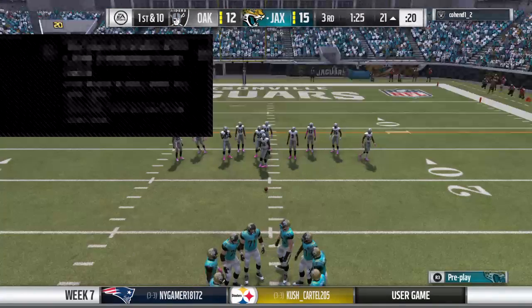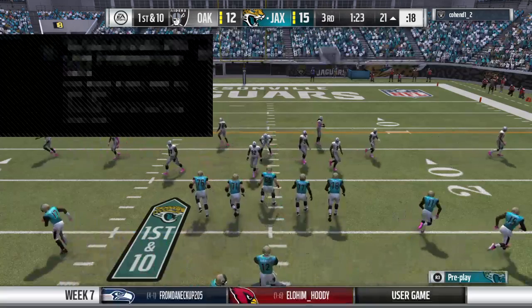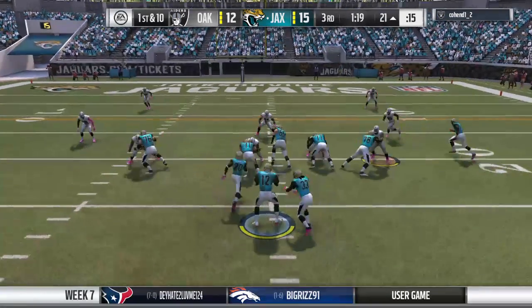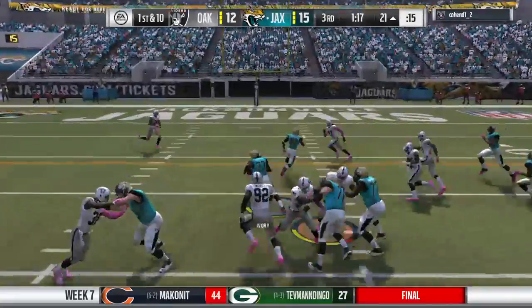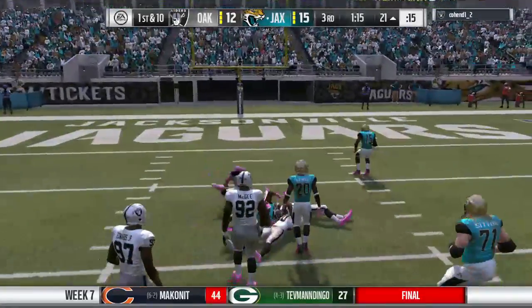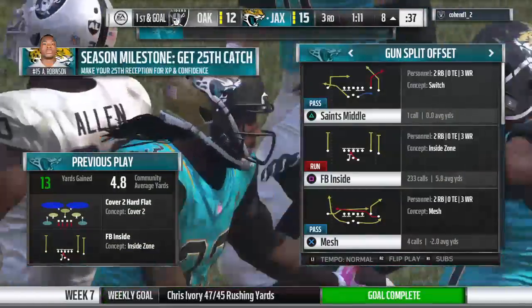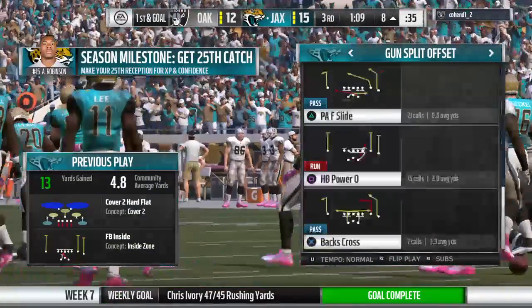So after that big gain, let's see what else the offense has up its sleeve. On 1st down, this is Ivory. And they've got it inside the 10 at the 8. A solid pickup of 13 sets him up 1st and goal.